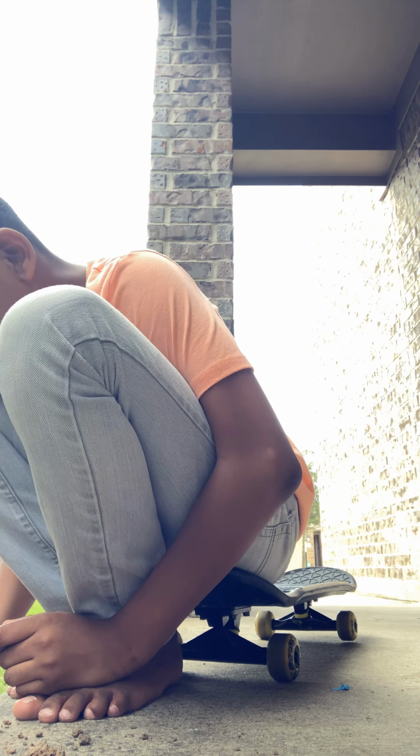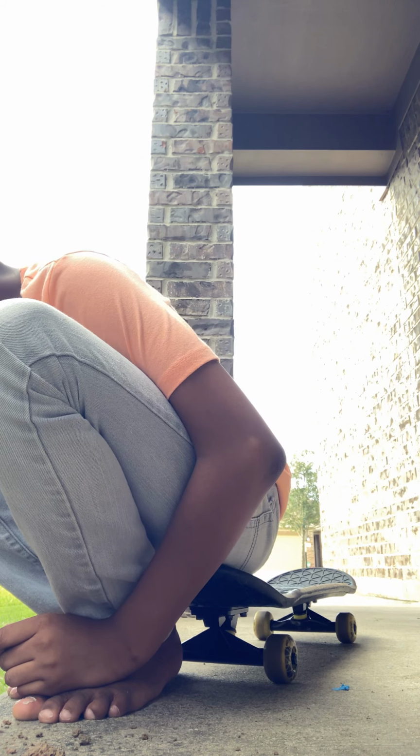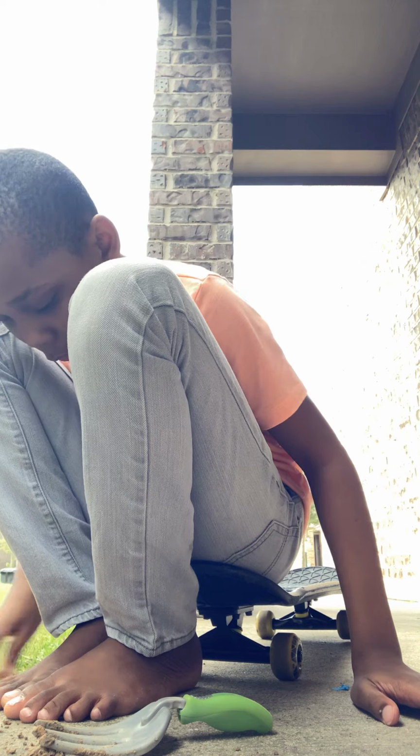Oh yeah, here. Let me show y'all real quick. Yeah. I knew it was a nail. Now that I actually got a lot of dirt off of it, now I see the top of it. It's a big old fat nail.